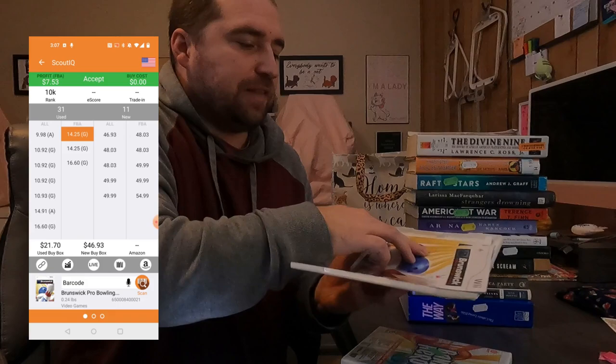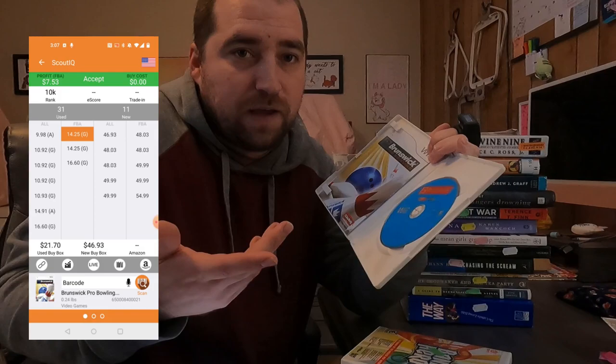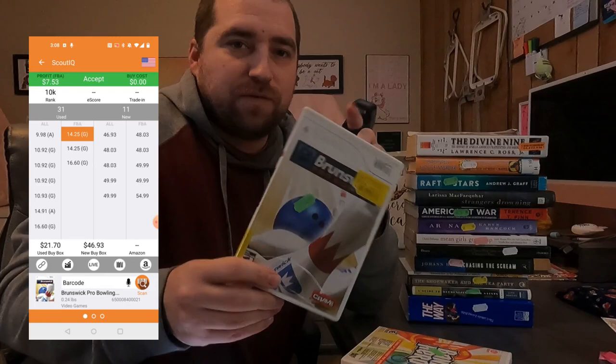One thing I always look for if I'm getting video games is you want to make sure the disc is in good condition, and then I only buy them if they have the manual. Maybe I'm old school, but if somebody's buying the game, you always want to have the manual. Unless it's a really expensive game you're going to get a lot of money for, then you could list it as acceptable and say it doesn't include the manual. So $8 for this old bowling game. I remember bowling on the Wii. It was fun. Next up, we have Band Hero.